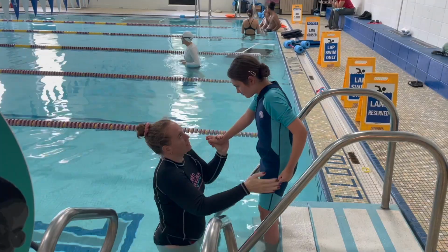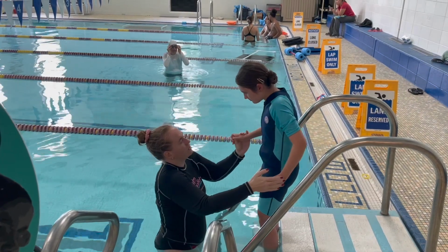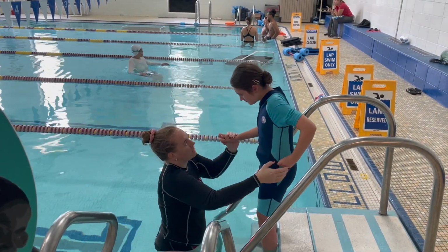Hi, so it's Rett Syndrome Awareness Month, and I want to tell you a little bit about what Rett Syndrome is. Rett Syndrome is a genetic disorder that is found on the X chromosome on the gene MECP2. And there's about 90 different mutations that you can have on this gene. So there's definitely a variety in Rett Syndrome in terms of severity.